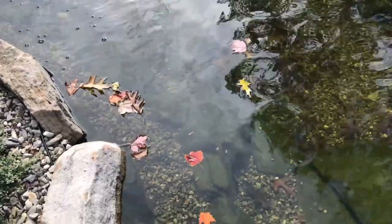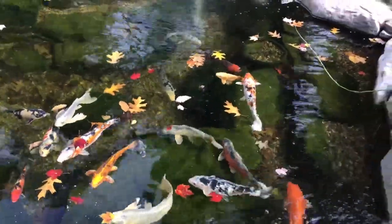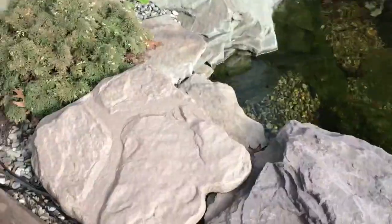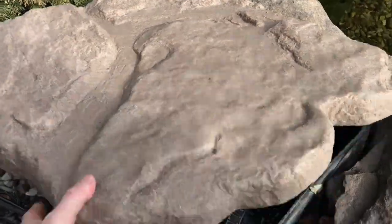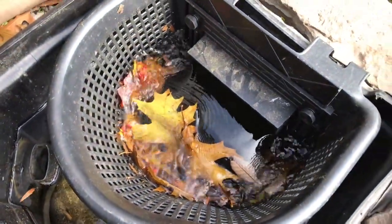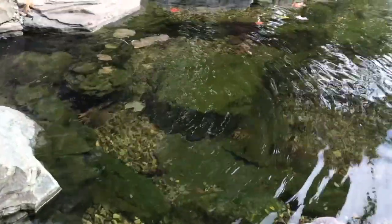Here come the leaves. Obviously, we can see leaves floating on the surface of the pond. And you can have some really heavy days of leaf fall. You want to make sure your skimmer does not get too clogged up. This is not so bad. I do need to clear it out, but you can see the leaves are collecting in there, and that's something that should be taken out and checked more often. During the fall, I would say check your skimmer, possibly even daily, until you get your netting put on.